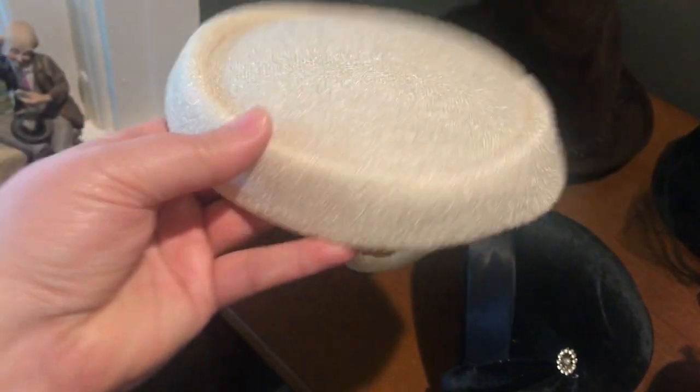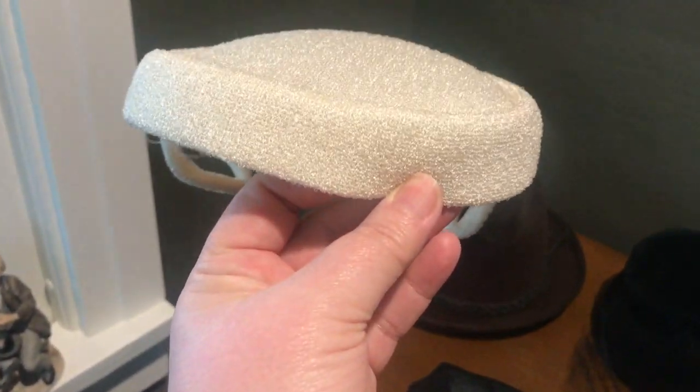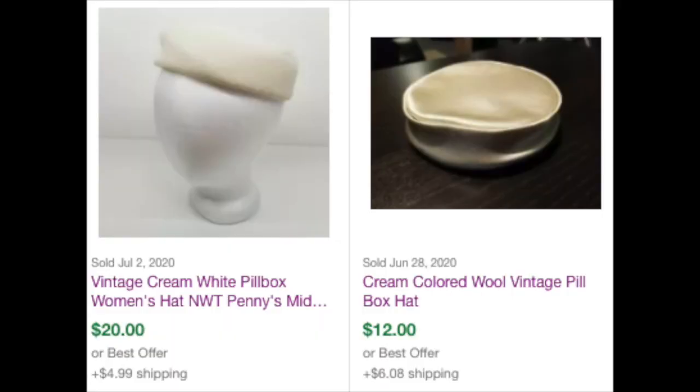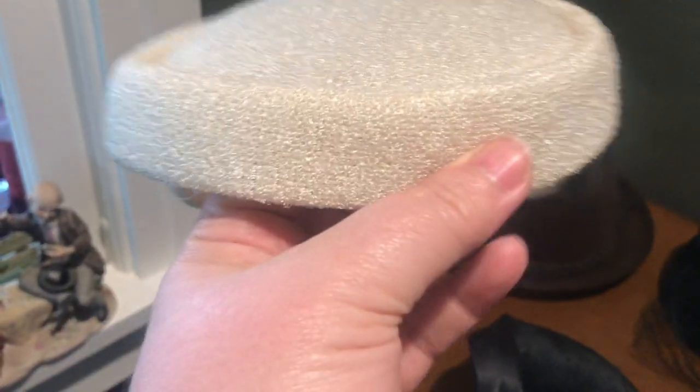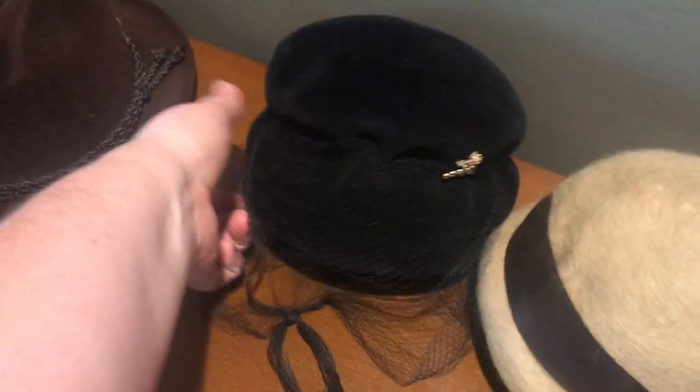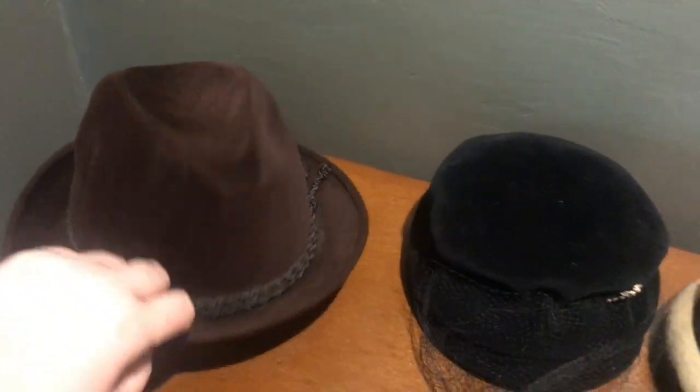There's no marks in this little pill hat. It's called a pillbox hat. But I've seen these online that I'll share with you. Just this simple design. If it's what somebody's looking for, I guess they're willing to pay for it. This one has a nice little embellishment here and no mark. So, who knows?